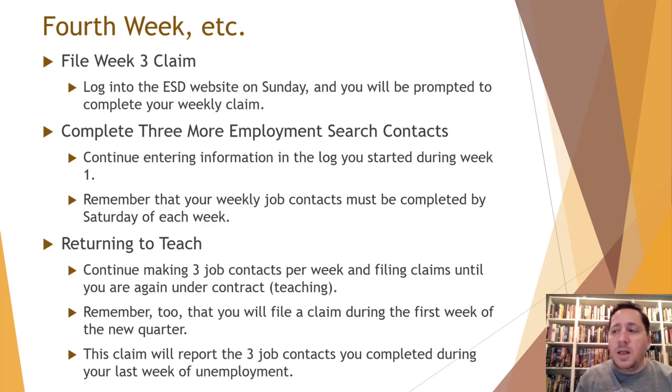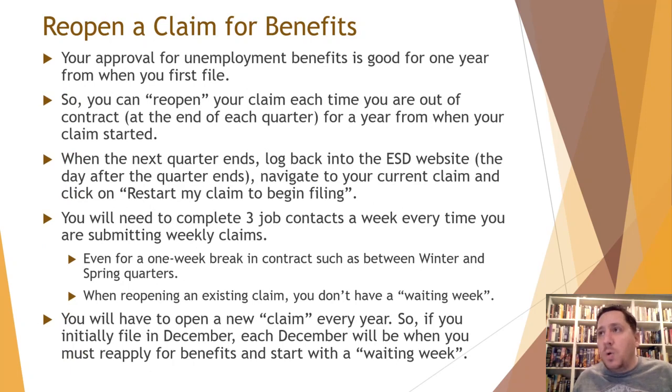Okay? So this claim will report the 3 job contacts you completed during your last week of unemployment, the last week before the next quarter starts. Okay, so keep that in mind. Okay, then when you go back, basically you don't have to do anything. Once you're back in teaching, you file that last claim for that last week that you were unemployed, and you don't do anything. You don't have to log back into ESD or anything until the next quarter ends.